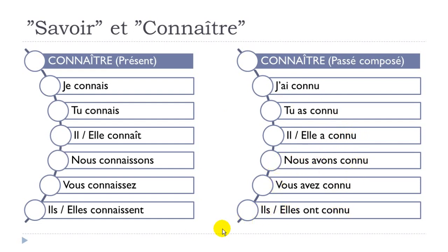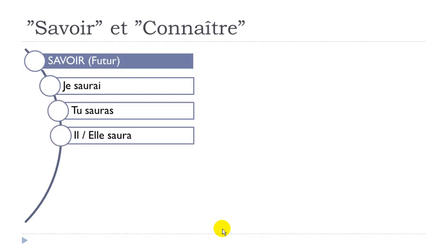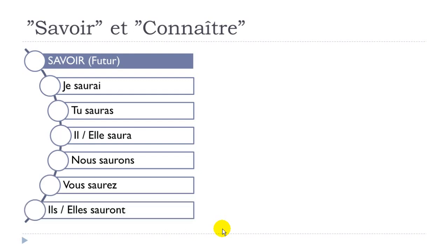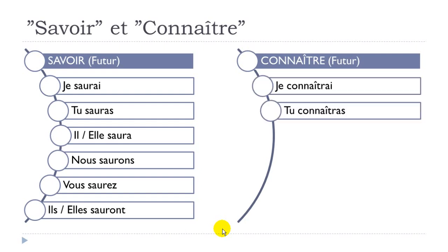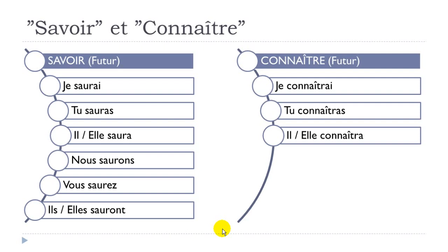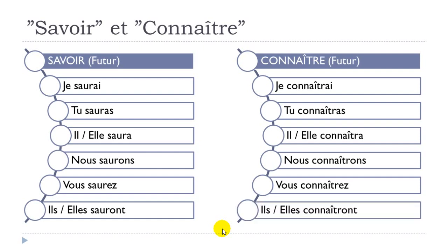Now for the future form, as it was introduced in the previous lesson, Unit 6. Savoir at the future form goes like je saurai, tu sauras, il saura, elle saura, nous saurons, vous saurez, ils sauront, elles sauront. And then connaître at the future form: je connaîtrai, tu connaîtras, il connaîtra, elle connaîtra, nous connaîtrons, vous connaîtrez, ils connaîtront, elles connaîtront.